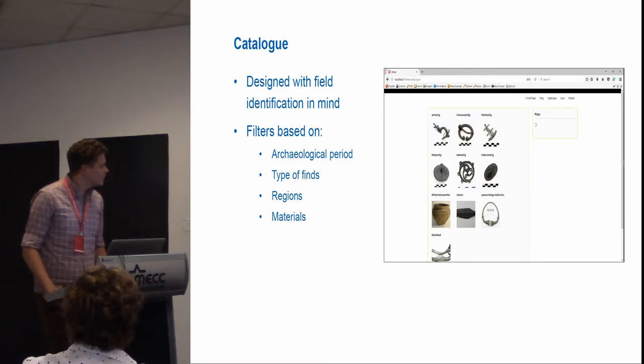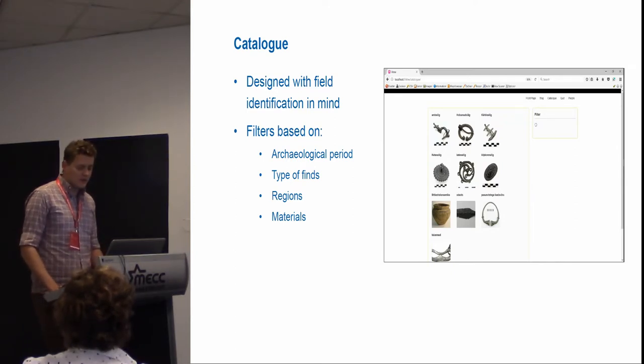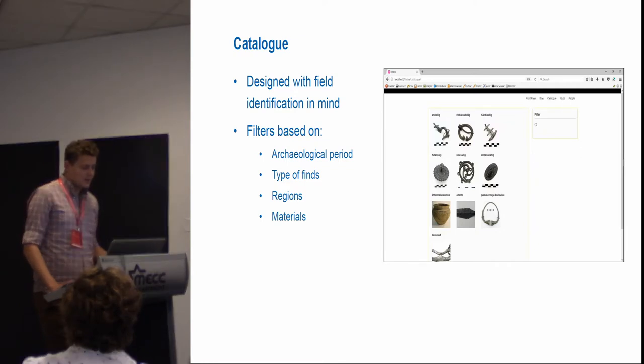The thing we're trying to do is have an expandable catalogue on all kinds of archaeological finds. The main filters will be based on archaeological periods, really broad periods, Stone Age, Iron Age, and you can go really down to, for example, the older or younger Roman Iron Age, types of finds, regions, and different materials of finds.